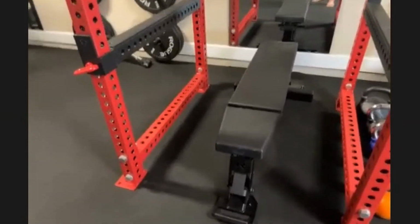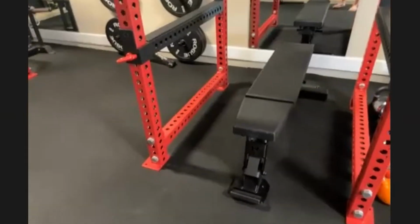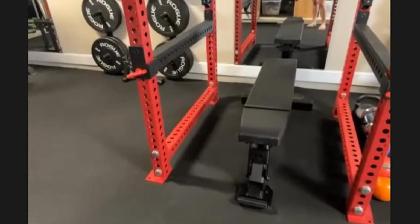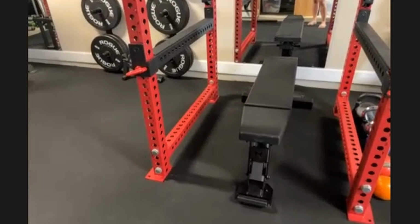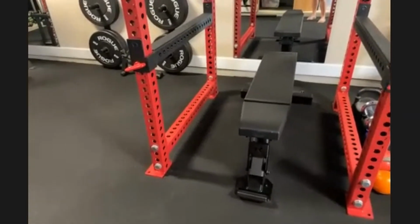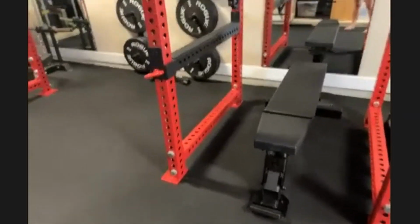I can't remember. So I actually do some training with some younger clients, middle school and high school students. And when they're smaller, it's nice to be able to get your feet planted on the floor, especially for bench press.